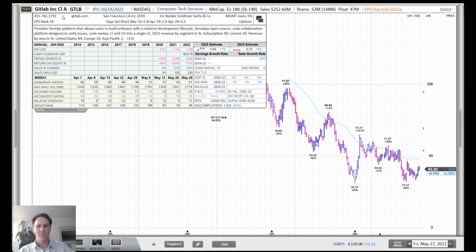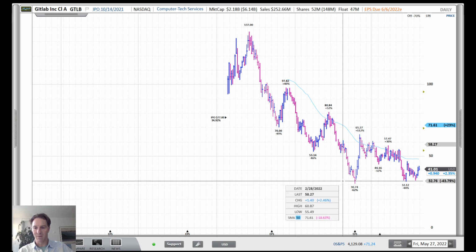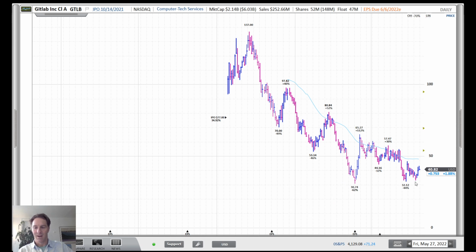I've talked about this one before. I think it's a platform, a DevOps platform, basically for code collaboration. As you can see, the stock has been in a downtrend since it peaked at 137. But if you're a technical analyst, you can see a little bit of a triple bottom here, I guess, in the 30 to 32 range.